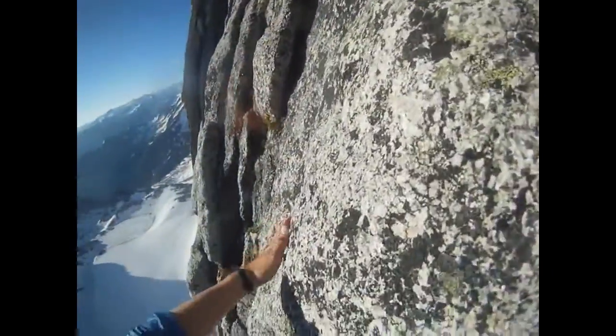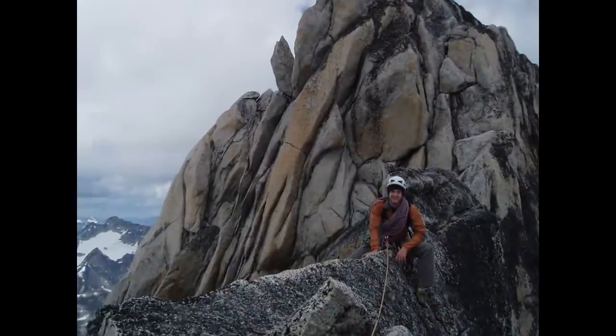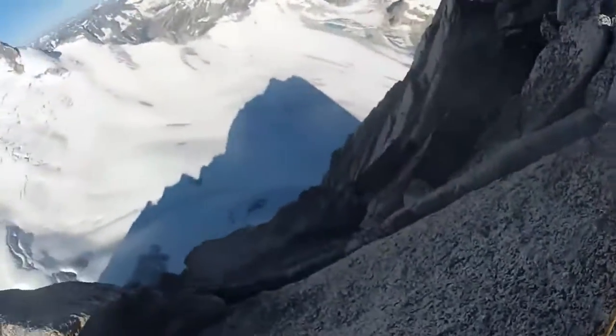The traverse between the summits is involved and complicated, and in places amazingly exposed. It's very hard to describe the feeling when you have one leg to your left and a drop below about 500 metres down to the Crescent Glacier, and a similar drop below your right foot.